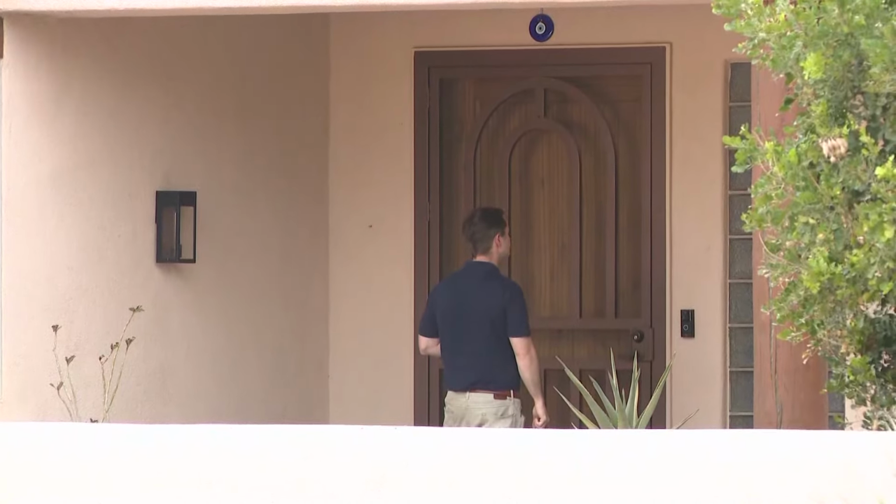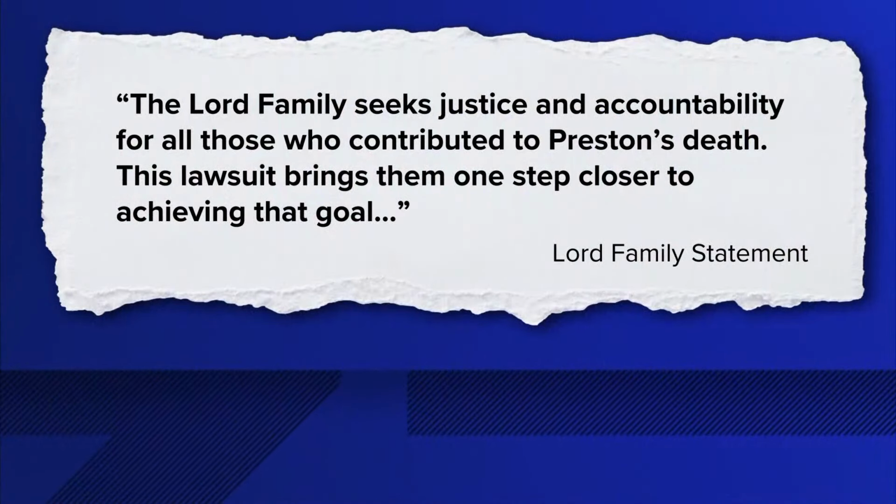We also received a statement from the Lord family attorney saying in part, the Lord family seeks justice and accountability for all those who contributed to Preston's death. This lawsuit brings them one step closer to achieving that goal. The teen suspects are set to go to trial next year, and Mays tells me this civil lawsuit shouldn't impact those criminal proceedings. We're in Queen Creek. Chase Golightly, 12 News. All right, Chase, thank you.